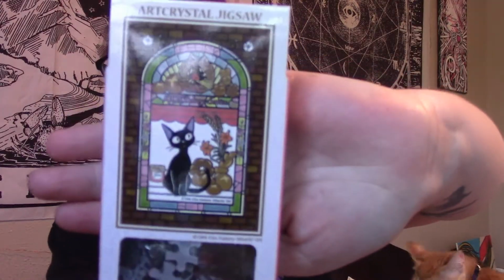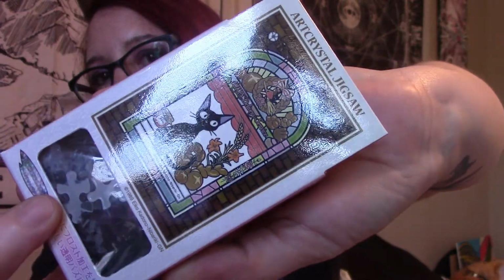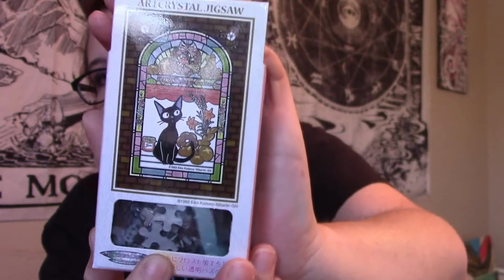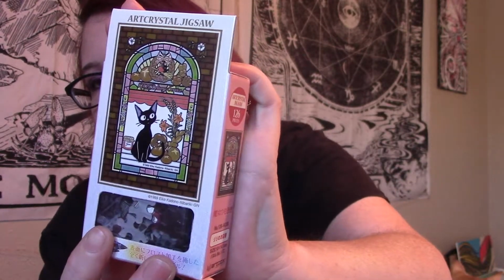Thank you. And then I got this super, super tiny puzzle. Look, can you see how tiny? This is my finger. This is how tiny these puzzle pieces are. And when it's all said and done, it's kind of like stained glass. You can see through it. I cannot wait to put this together. It's going to be a pain in the butt, but it's going to be awesome when it's done.